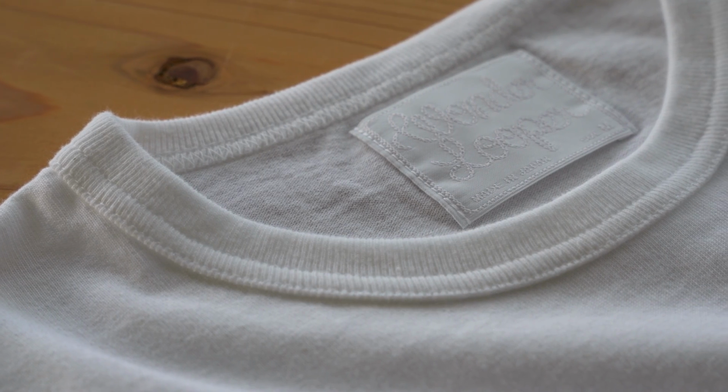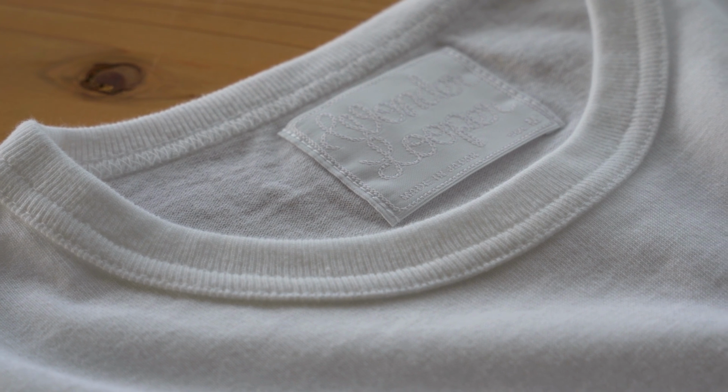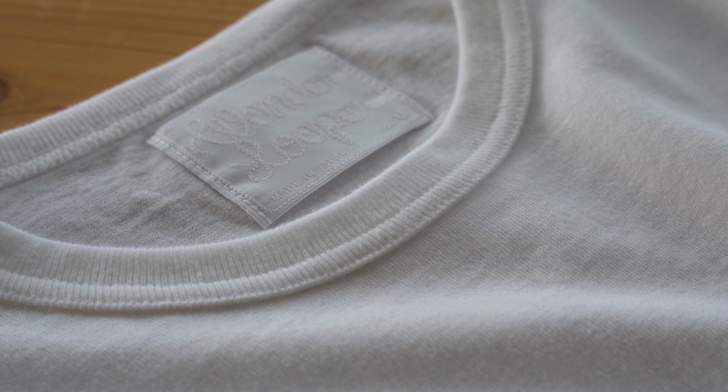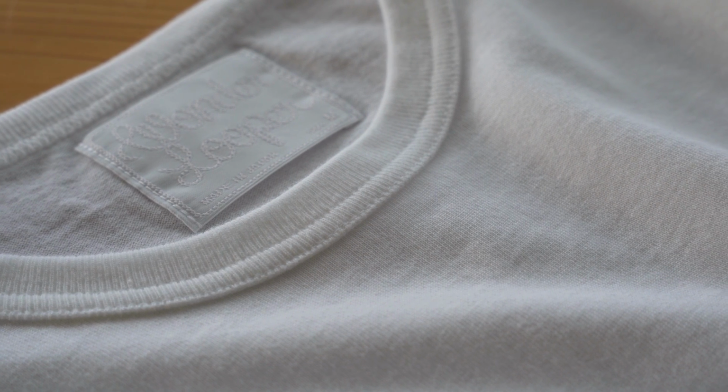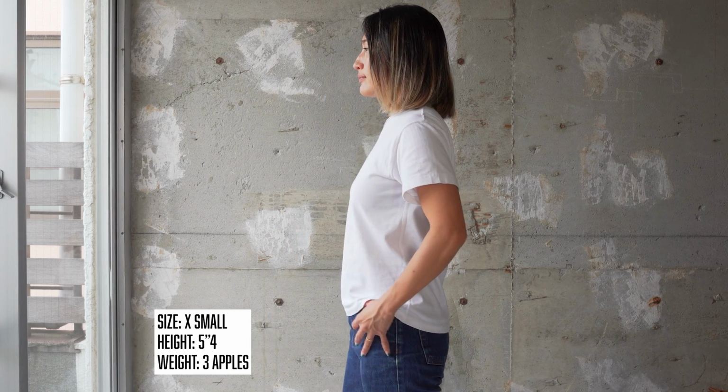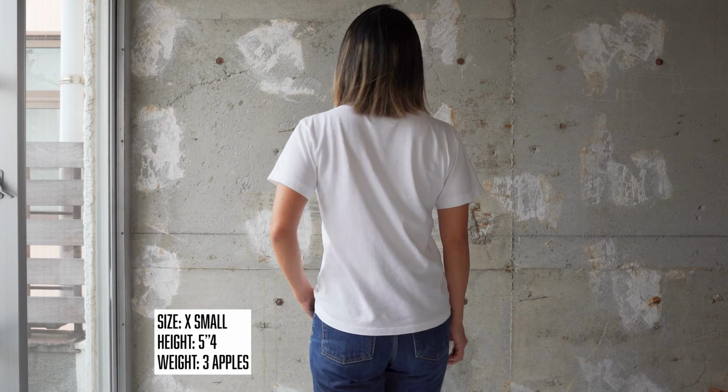Right. Just going back to the spec of the fabric, the weight of the fabric is 231 GSM. That's about 6.8 ounces per square yard, and that is a heavyweight. So it's basically a typical heavyweight t-shirt. It's great if you want to wear it on its own or maybe layered underneath something. So it works double duty for us.